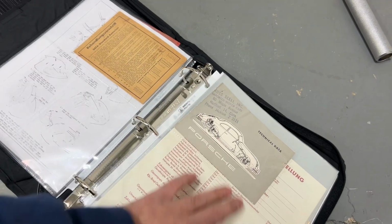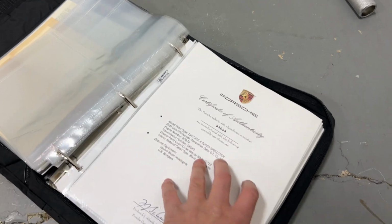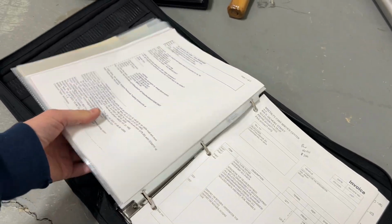A lot of original pamphlets. And then the service records are just incredible. I'm trying to get, here we go. I mean, it's just unbelievable how well detailed this restoration was.